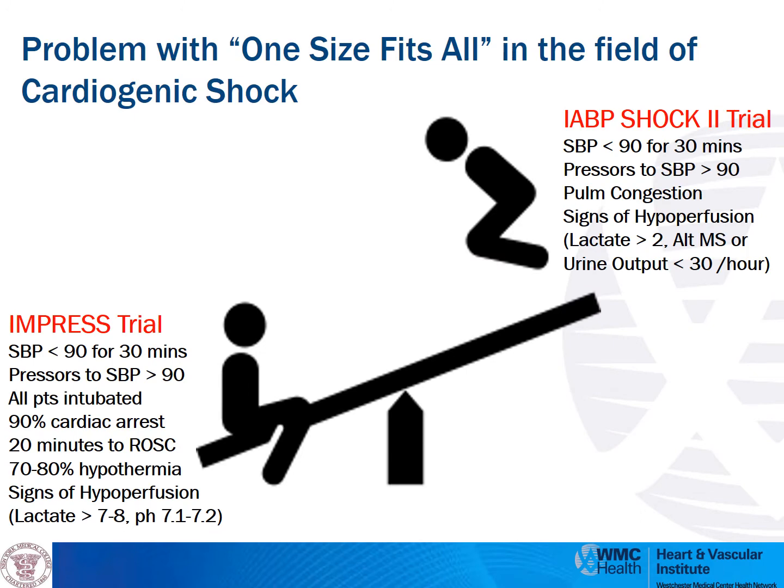In shock, we see the same thing. A one-size-fits-all attitude simply doesn't work, and we've seen that over the past 10 years. It hasn't worked in terms of clinical trials, and it hasn't worked in terms of treatment. So here's the IABP-SHOCK II trial on the top right, which had essentially hypotension, hypoperfusion, but relatively minimal lactate, and patients typically weren't intubated, but they were in pulmonary congestion.